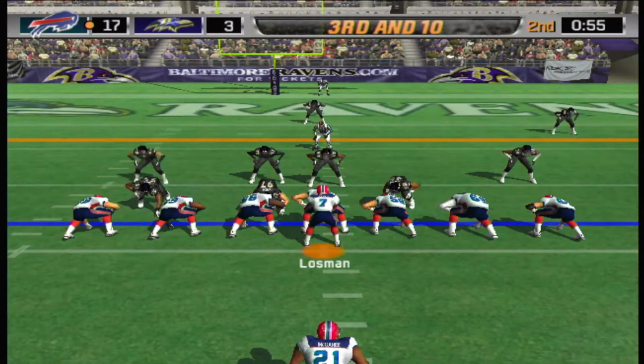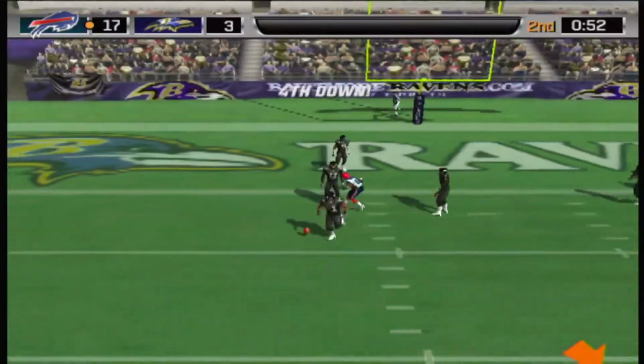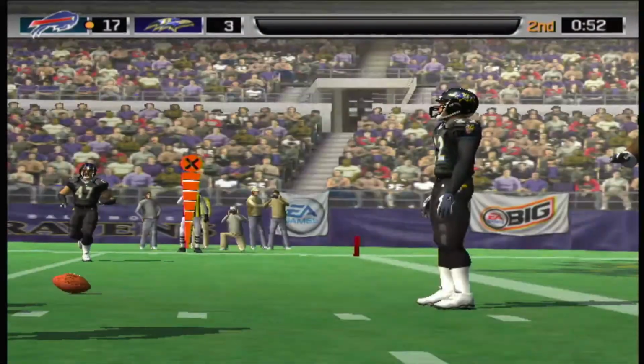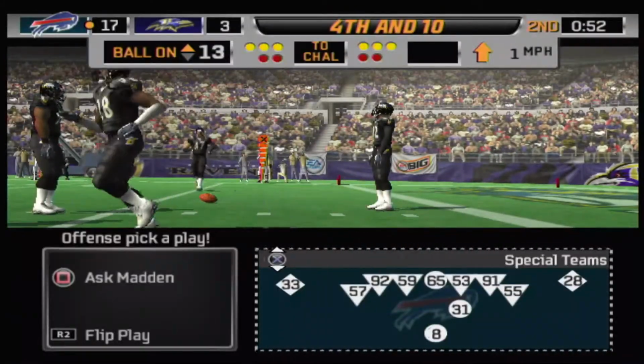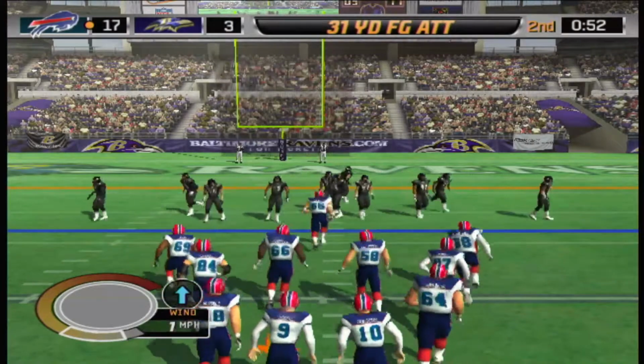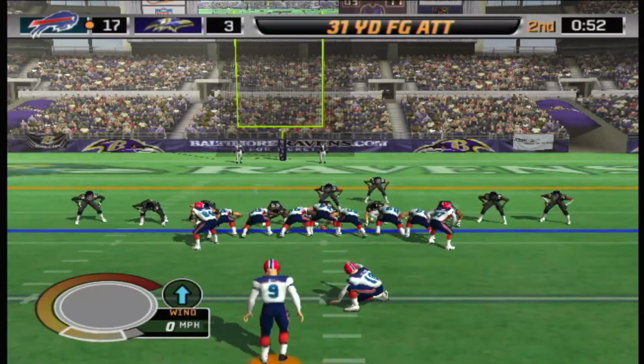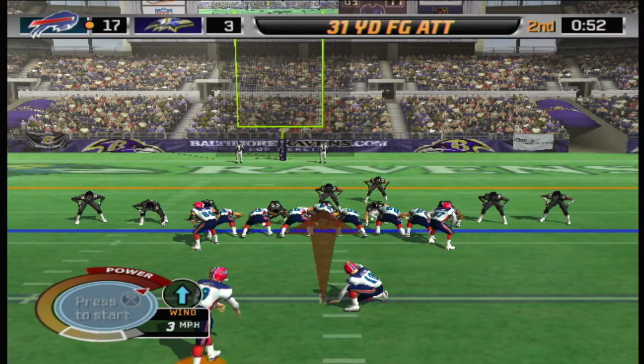The Ravens come out in the quarter defense. Drops back. Gets rid of it. It's batted away. Evans was his intended target. Lewis with the coverage. Now the kicking team comes on for this field goal attempt.